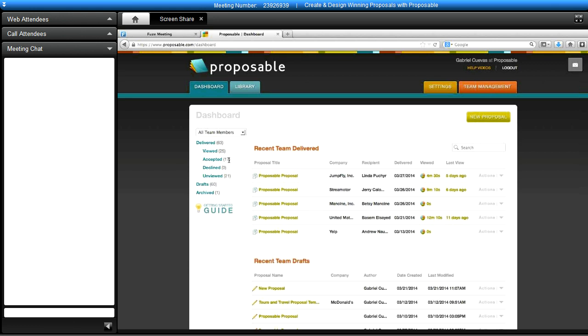Again, it gets rid of those challenges that we talked about earlier. Okay, so as you can see here on my dashboard, I have several different proposals that I recently delivered. One of the things that I mentioned earlier was how to quickly send out a proposal based on one that I recently sent. This all pertains to automation, right?